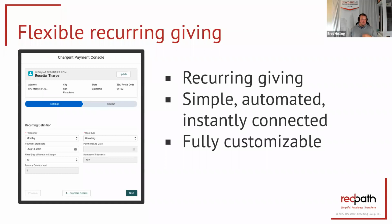Now, how does Chargeit help? Chargeit makes it super easy with our flexible recurring giving. We make recurring donations super simple, automated, and they are instantly connected to your donor data in Salesforce. Of course, Chargeit is fully customizable and easy for your team and your donors to manage.